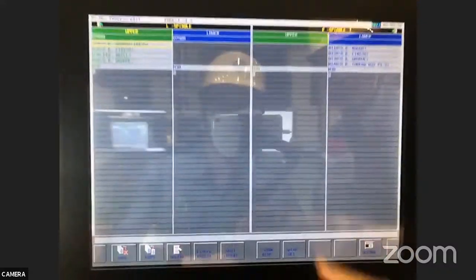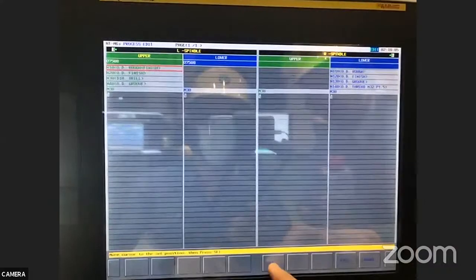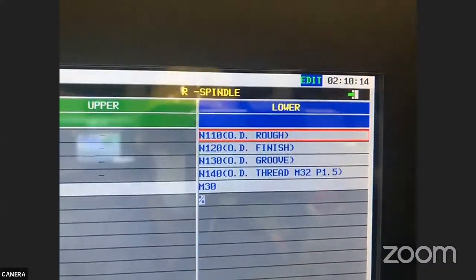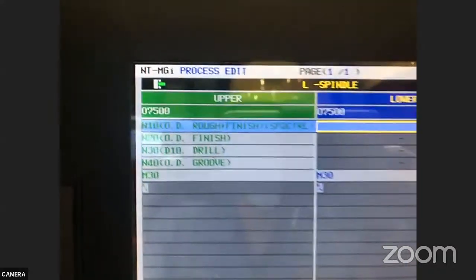Okay, so now I will show how to set the superimposed cycle. What you need to do is just select the specific operations, the process. So here now you have the superimposed set soft key switch. Just press these buttons and then you choose set once for the OD cut. And I'm going to combine this OD cut with the one cut by the lower turret. Then create. So that's it. Very simple.